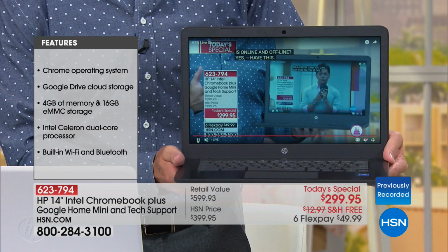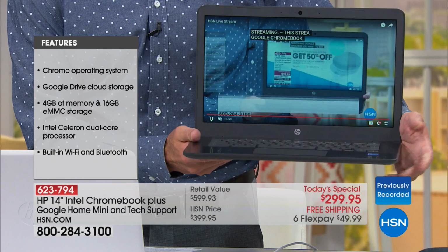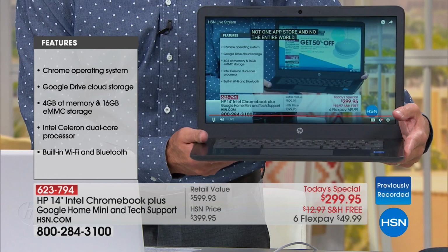What else? 4 gigabytes of memory. So that's a lot of operational multitasking. That's memory. Right, that's your RAM. So 4 gigabytes of RAM, 16 gigs of solid state storage. I'm going to talk more about solid state in a minute. We're also including another 16 gigabyte memory card. So that's 32 gigs, for storing movies and music and all that stuff for when you're not online, on a plane or whatever.